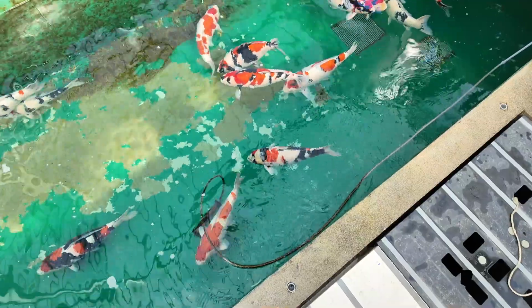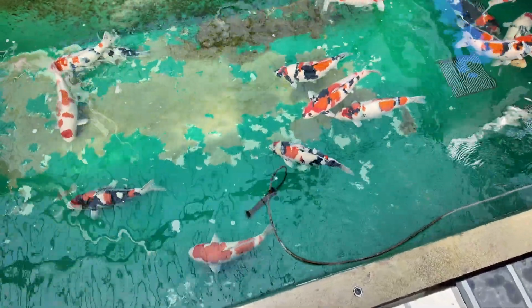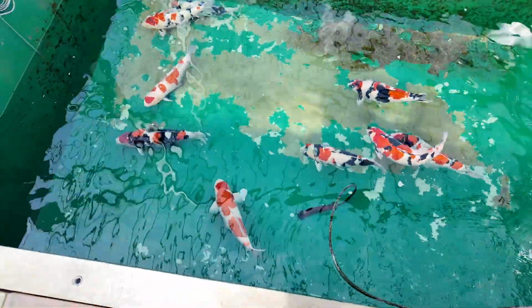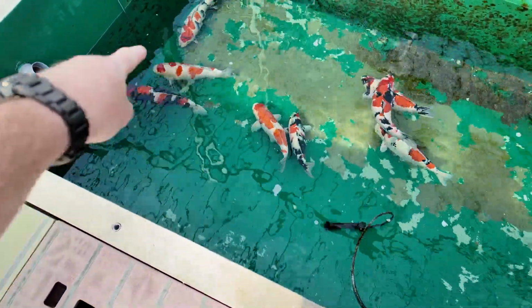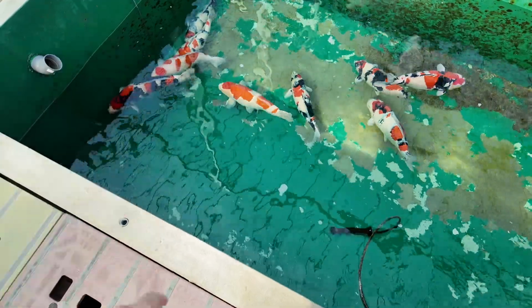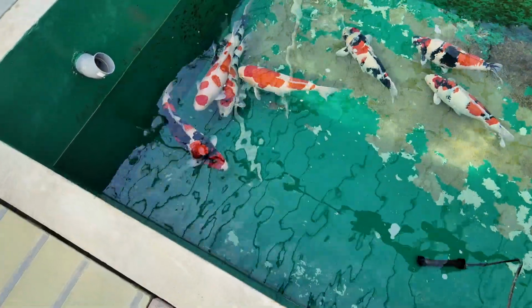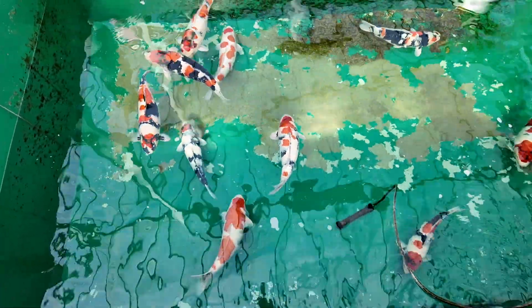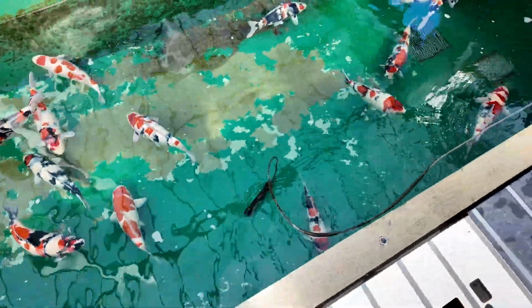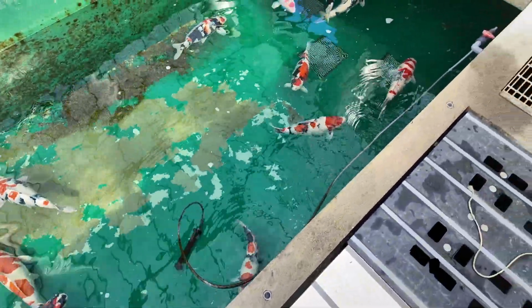Some absolutely beautiful fish in here. It's actually the kohaku in here that I probably prefer. This Maritime kohaku here, you can see if we get a close up of it. Probably my favourite fish that's in there. There's a close second. There's another Maritime in here.